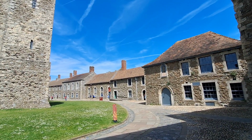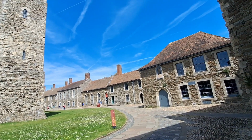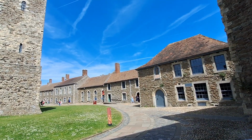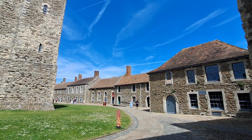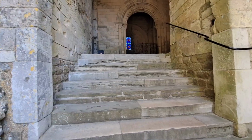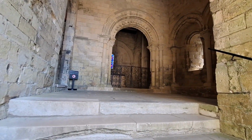Then later on, a lot happened during the Napoleonic Wars, and much later during the World Wars, and especially the Second World War, it played a very important role. And I'm going to take you to that bit a bit later, and hopefully we'll get to see the tunnels as well. Now let's go and see what's inside here.